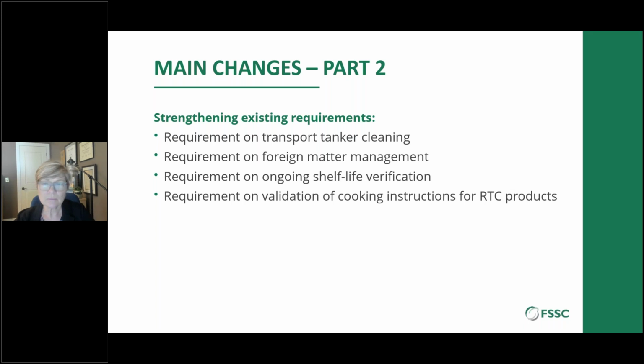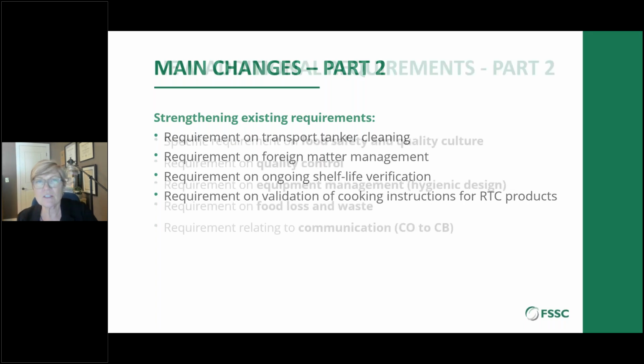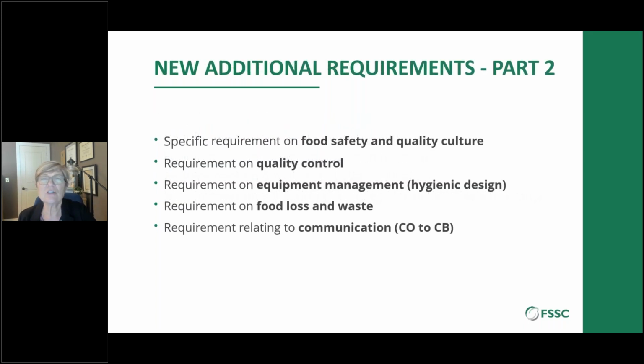control, then why. There's a requirement for ongoing shelf life validation, so that it becomes up to date, with an annual review to make sure that it is still relevant, and also a validation of the cooking instructions on ready to cook products to make sure that they're understandable. Many of these changes are subtle, but they're specific, and hopefully they have impact to ensure that things are not falling through the food safety management system. These are the summary of the specific requirements that are now new.